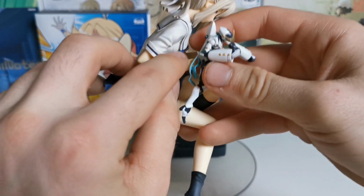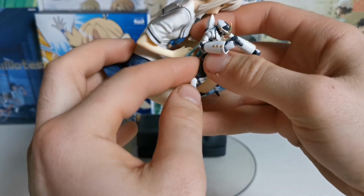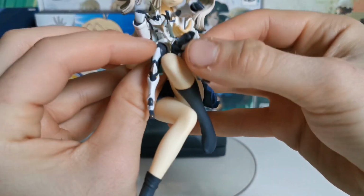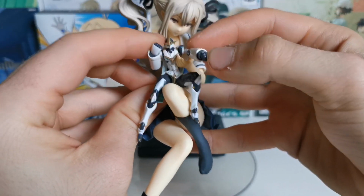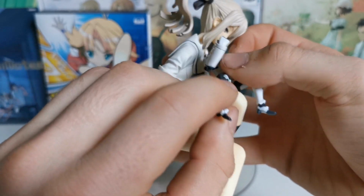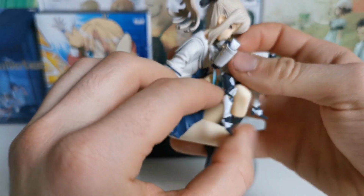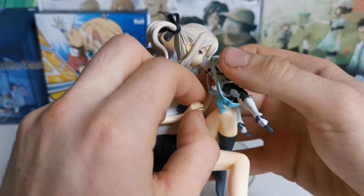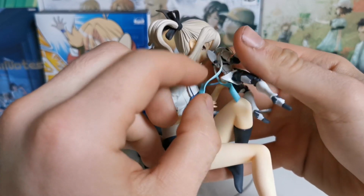I need to... Come on, Frau, put your hand. I'm going to have to bend the figure's arm to get there. And that is scary. You see her hand, it's in the way. I'm going to have to... Oh, I don't like doing that.